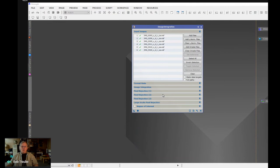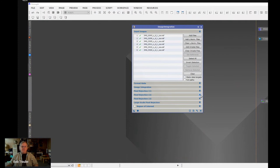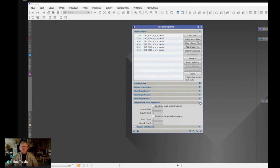Now, what I also read in the book and also found is that when I'm doing this to try to get rid of the stars, I want to put my sigma high down to the lowest possible level. I'm going to put it down to zero, and we'll see what happens. The rest of these are all pretty good. This has to do with your CCD, and I don't play with that at all. And the rest of these basically are not relevant. I'll show them to you just so that you know they're there. But basically, we don't have any structures that we're trying to get rid of, and we don't have a region of interest. So let's get that processing.